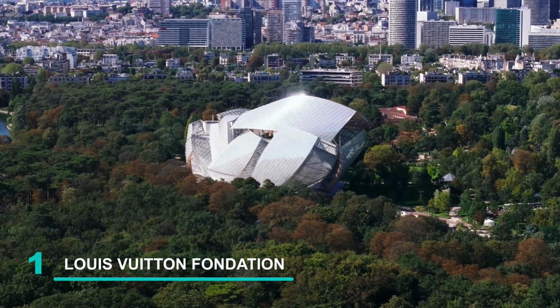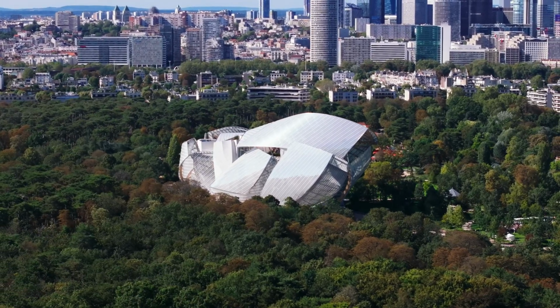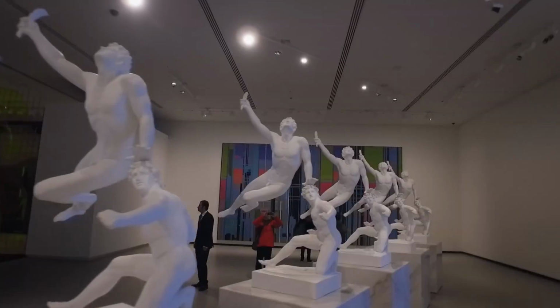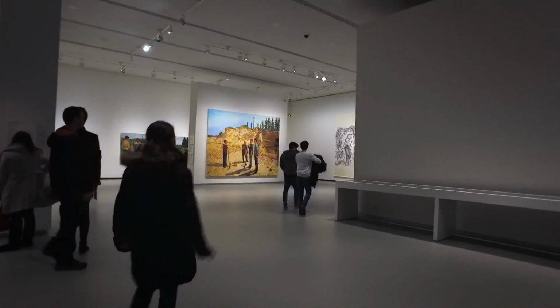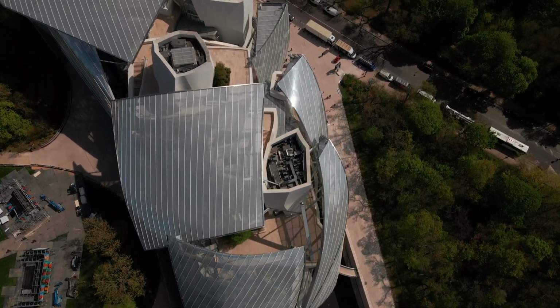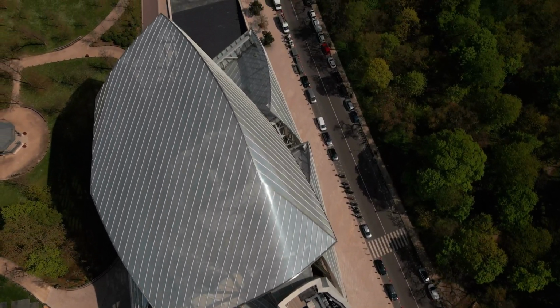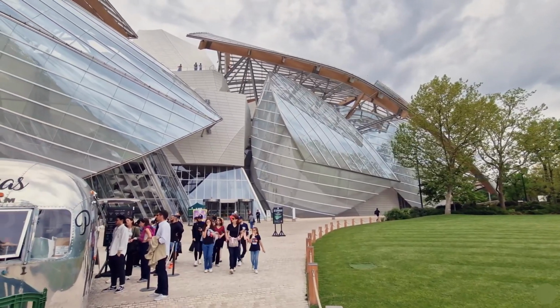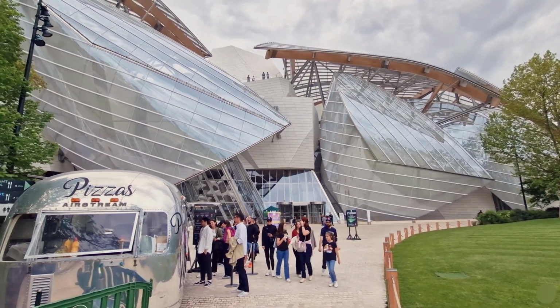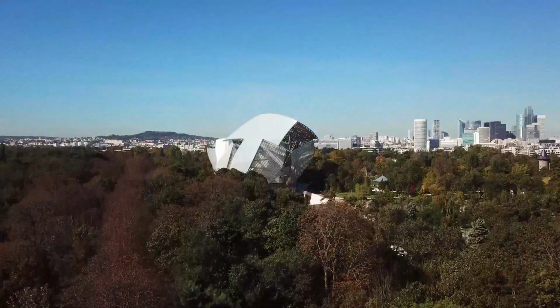Our first stop is the Louis Vuitton Foundation, a contemporary art museum located in the lush Bois de Boulogne. Opened in 2014, this museum is not just about the art inside, but also about the building itself. Designed by the legendary architect Frank Gehry, the structure resembles a ship with billowing sails, made from glass. It's an architectural marvel that stands out even in a city full of stunning buildings.